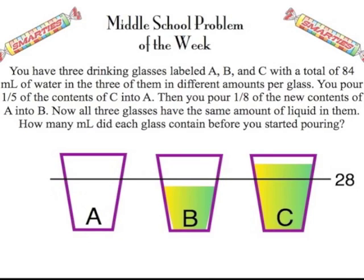And since glass C pours into A and doesn't have anything else done to it, glass C must start with more than 28. Since glass B receives from glass A but doesn't have anything else done to it, glass B starts with less than 28 milliliters, and we're not sure where glass A starts. We'll find that out later.